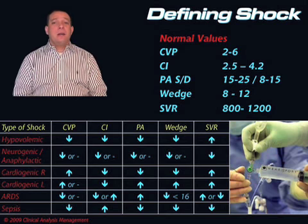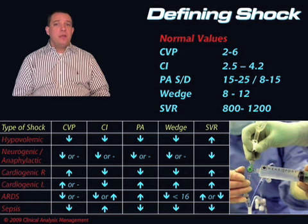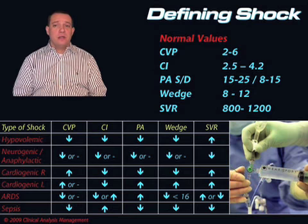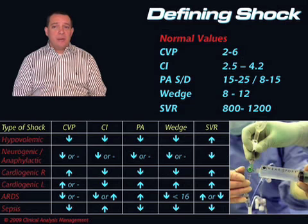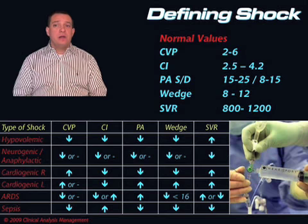Okay. Let's talk about ARDS. Remember with ARDS, the whole problem is that the patient has an increase in permeability of their pulmonary capillaries, so fluid is leaking out all over the place. For these patients, a lot of times their CVP is down because they're actually hypovolemic, because they don't have enough fluid in their vascular space since most of it has leaked into their lungs.